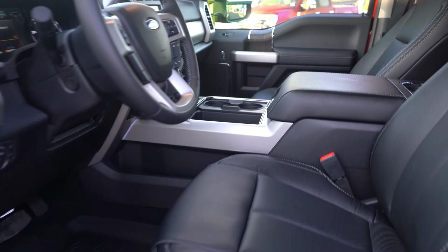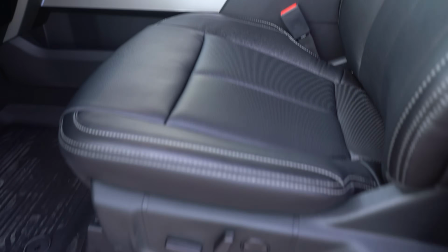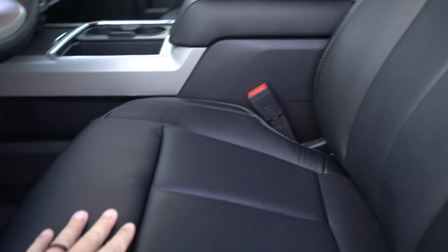On the inside of the truck, you'll see that most of it is left largely untouched as far as the customization goes, and there's a pretty good reason for that. The main particular reason is it doesn't need much. As you can see, this is the Lariat trim level, so it's going to have a couple of different things.